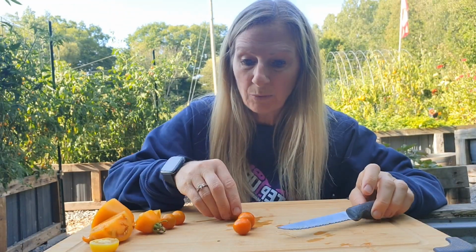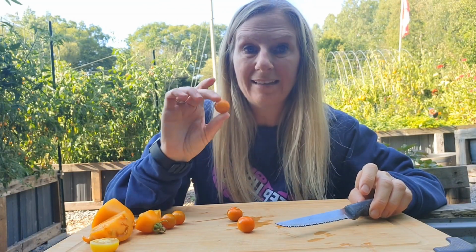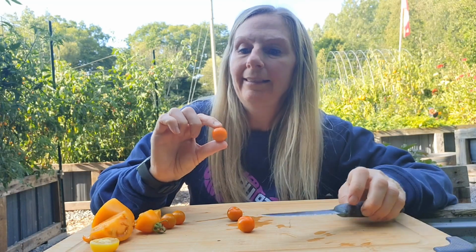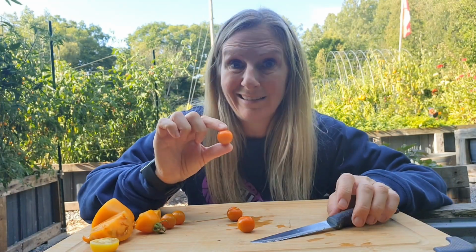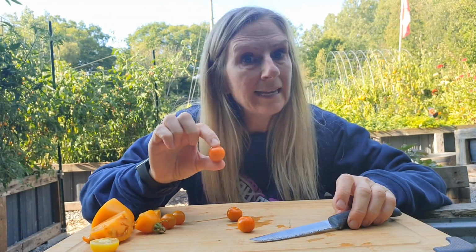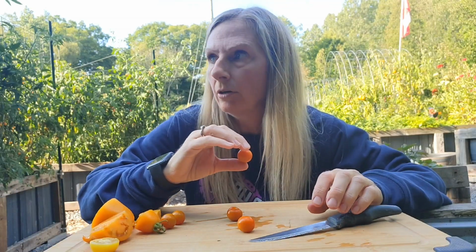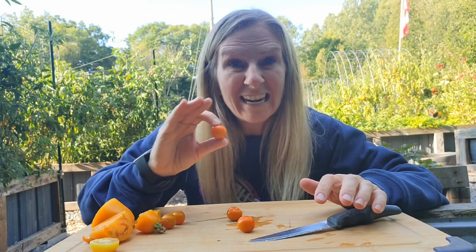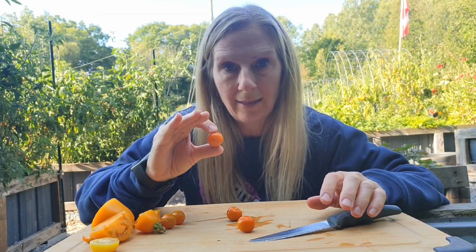Okay, so the next one that I want to try for you is Sun Gold. Before we try it, let's talk about the plants. So the plants are prolific. There are so many tomatoes on there that I can't even pick them all. There's so many on there.